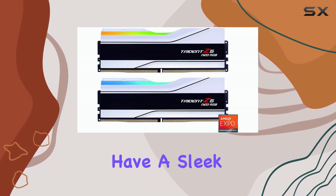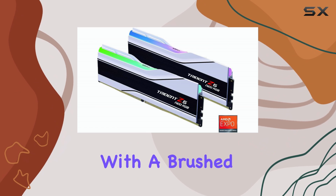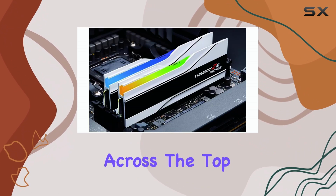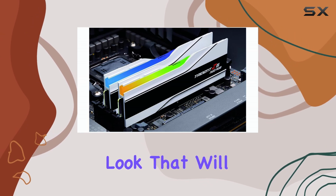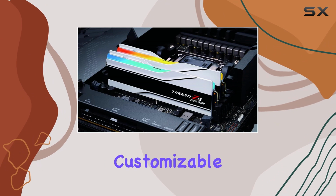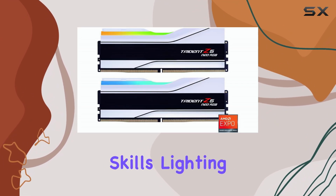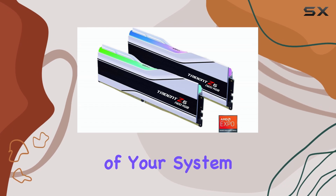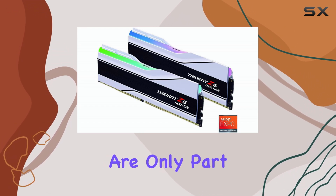First impressions are always important, and the Trident Z5 Neo doesn't disappoint. The heat spreaders have a sleek, modern design with a brushed aluminum finish and a subtle RGB light bar across the top. It's a premium look that will complement any high-end build. The RGB is also customizable through G.Skill's lighting control software, allowing you to match it with the rest of your system. But aesthetics are only part of the story.